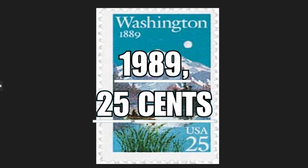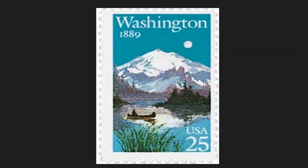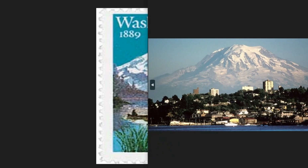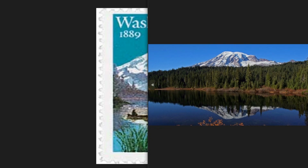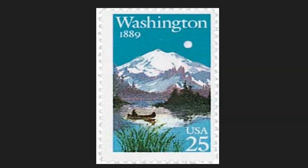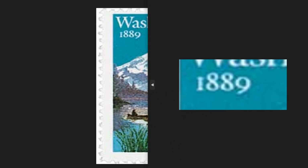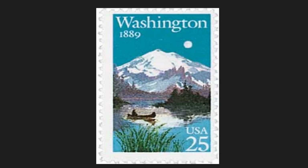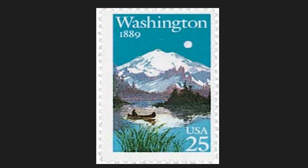The 1989 25-cent stamp depicts a landscape, which features Mount Rainier, also known as Tahoma, located in Washington state. 4,392 meters high, it emerges from the Cascade Range of the Pacific Northwest. A large number of American Indians lived in this territory. The first Europeans arrived to occupy the territory at the end of 1700. Up, the writing Washington is shown. A little lower, the date 1889, year of official entry into the Union, thus becoming the 42nd state to be part of the Confederation. Bottom right, the nominal value of the piece, 25 cents of the US dollar.